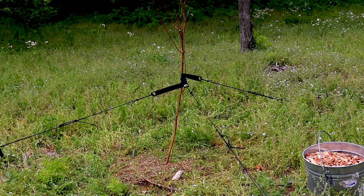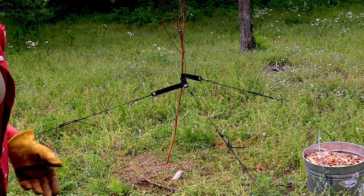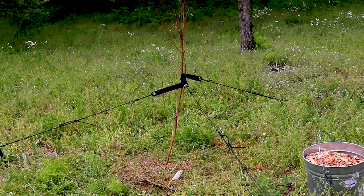Okay, I had to go back and redo the first one, retie it, because it had become so bent over and it needed straightening in two ways, so I had to redo that.